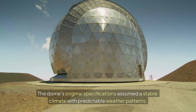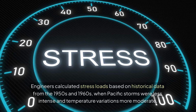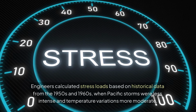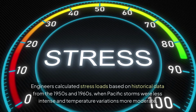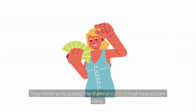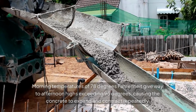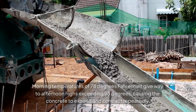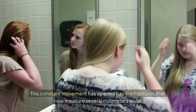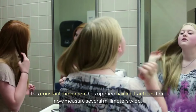The dome's original specifications assumed a stable climate with predictable weather patterns. Engineers calculated stress loads based on historical data from the 1950s and 1960s, when Pacific storms were less intense and temperature variations more moderate. They never anticipated the thermal cycling that now occurs daily. Morning temperatures of 78 degrees Fahrenheit give way to afternoon highs exceeding 95 degrees, causing the concrete to expand and contract repeatedly. This constant movement has opened hairline fractures that now measure several millimeters wide.